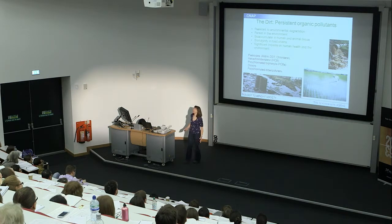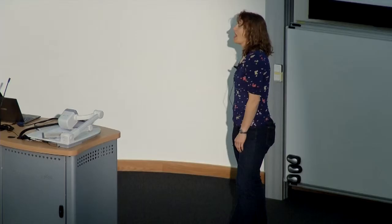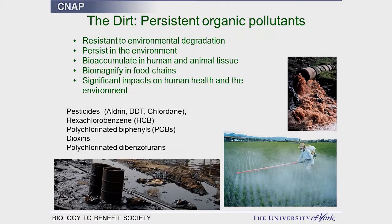So the dirt that I'm talking about is the persistent organic pollutants. These are the pollutants that we hope to use plants to clean up, in a CILLIT Bang way. They're horrible things. I think we all know they're resistant to environmental degradation. They persist in the environment. They can bioaccumulate in human and animal tissue and in the food chains, and significantly impact human health as well as the environment. So they're pretty nasty things, and sadly there's an awful lot of them out there.